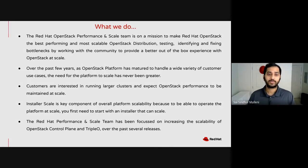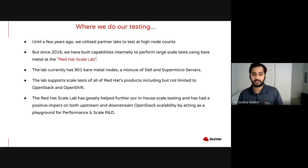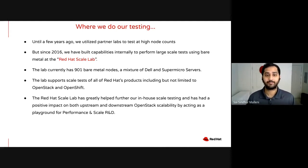So where do we do all of this testing? Initially, we were using partner labs to get to these high node counts because it's not easy to have hundreds and hundreds of bare metal nodes to do this testing. But starting in 2016, we realized that to shorten the feedback loop between the feedback that we get from scale testing and the product development itself, we need to build these capabilities in-house. So we invested time, energy, and money into building what we call the Red Hat Scale Lab, which is a lab with in excess of 900 bare metal servers, a combination of Dell and Supermicro bare metal nodes.